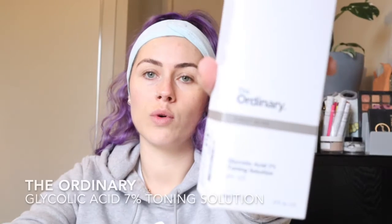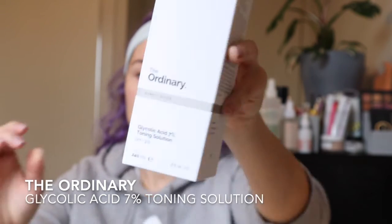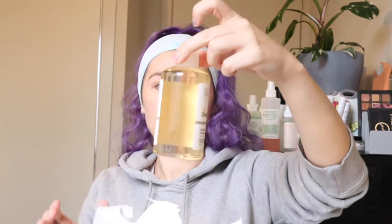The next step is toner. So we have this one, I've never used it before. We have this one from The Ordinary. Glycolic acid, 7%. Let's open that and have a little look. Comes with a little application guide. It's quite a big bottle actually. It's 240 ml. That's a good amount of mils.